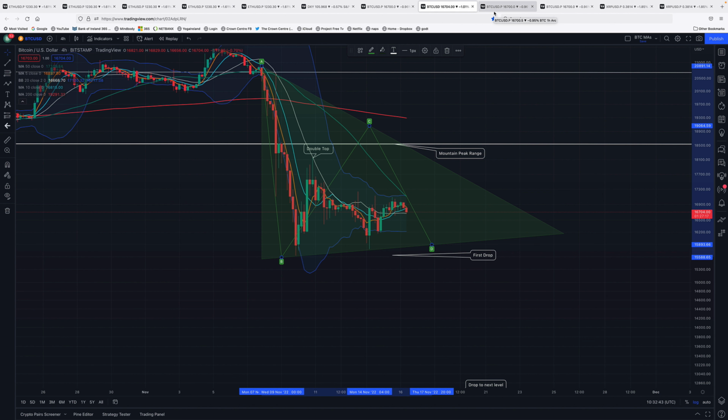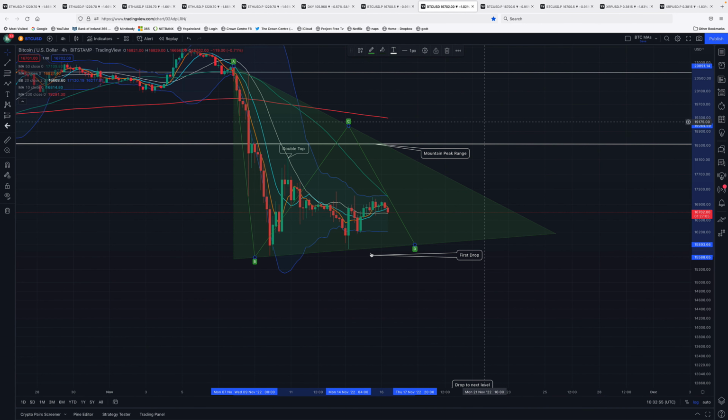So we might be seeing some sideways to rehabilitate the 1 hour. That's generally what sideways does. It rehabilitates the lower time frames, and then we might be seeing the push. So that's, to me, the more likely scenario: the push down.